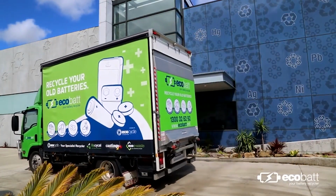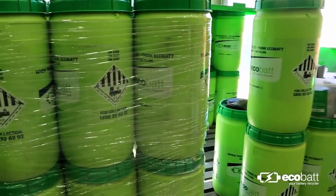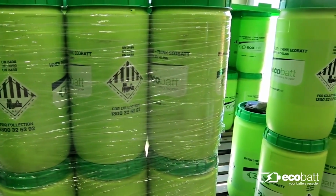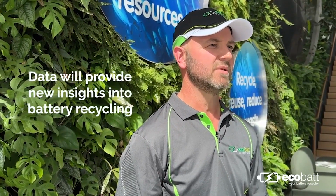We have invested heavily in new trucks and trained our drivers in all aspects of safety and on-site maintenance of the bins to ensure that EcoBat brand is always professionally presented in the market. The data we are collecting will provide some new insights into the way Australians are recycling batteries and will provide some interesting insights for our customers and government agencies.